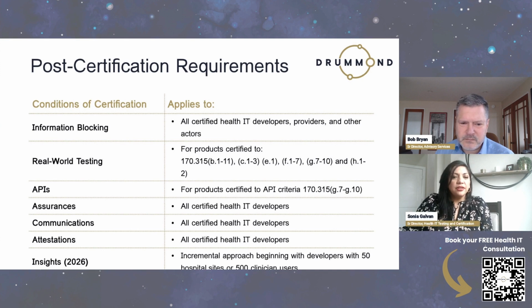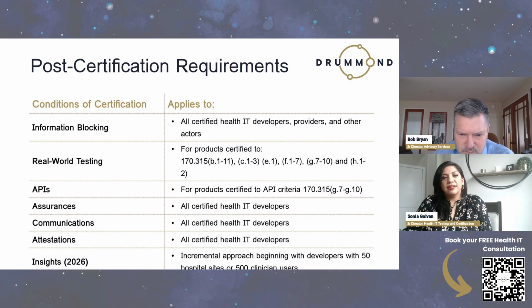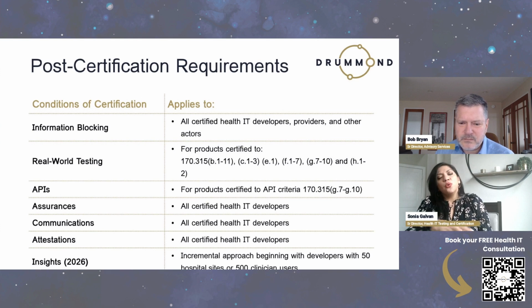And then lastly here, we do have the quarterly attestation. I think it might have cut off on the screen there, but developers are required to submit that to their certification body. Drummond enables this by providing developers an electronic attestation form via our customer portal. That quarterly attestation focuses on any changes made to the certified product for the previous quarter, but other information concerning the health IT product, like a version change, is also addressed through the quarterly attestation process.